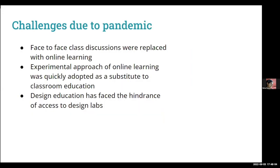So as we already know, design pedagogy is all about face-to-face interaction, class discussions, and access to labs and a lot of tools that we need to create physical prototypes and produce output, which was a big challenge during the pandemic. So face-to-face class discussions had to be replaced with online learning. That was the biggest challenge.